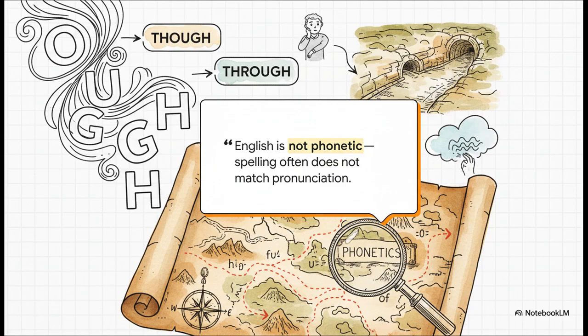And this is exactly why it's so important. Just think about the letters O-U-G-H. In the word though, they make one sound. In through, a totally different one. And in cough, another one entirely. Spelling can be a real trap in English, but phonetics? That's your map to get around it.